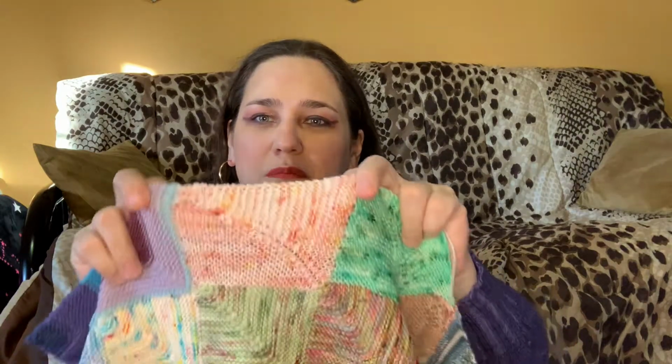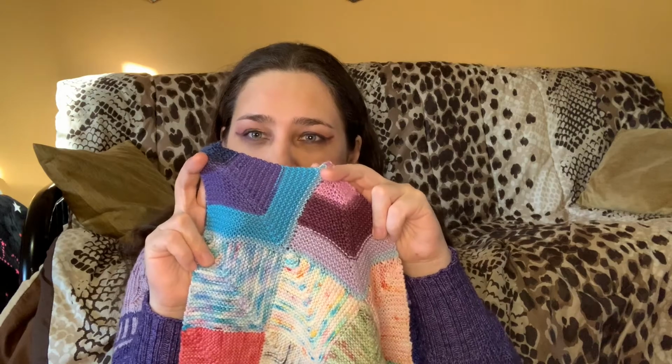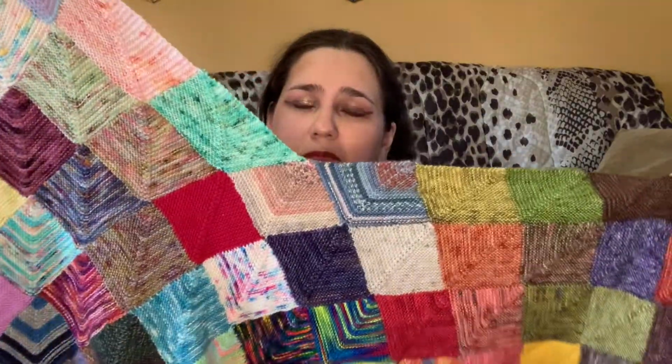This is my creamsicle colorway. I think I knit a pair of socks out of this, and then these are Knit Picks Felici, the self-striping yarn. Also Knit Picks Felici in the self-striping. I don't know the colorway names. I'm having a problem now, which is that I don't have a lot of fingering weight scraps. In this bag I have about 5 more colorways I can add, and then I'm out of fingering weight scraps. So I'm trying to decide what to do.